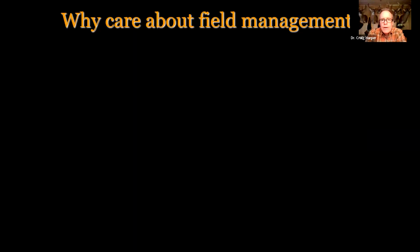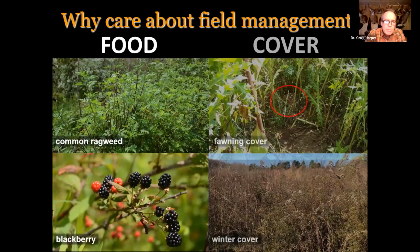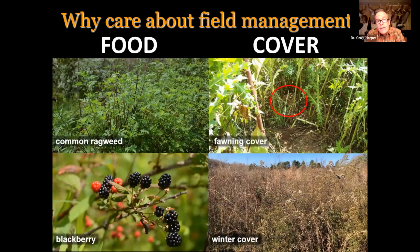So why should we care about managing our fields? Well, I would hope that it's obvious, so we can provide more and better food and cover. And most of the food for deer in fields is going to be the leaves of forbs. And I'll describe more of that here in just a little bit.